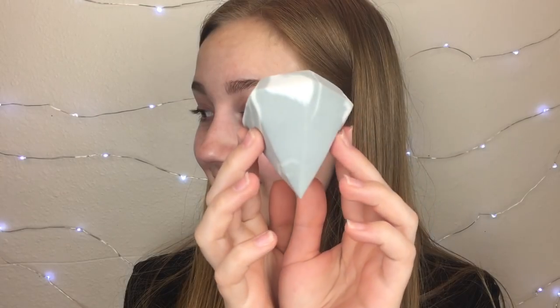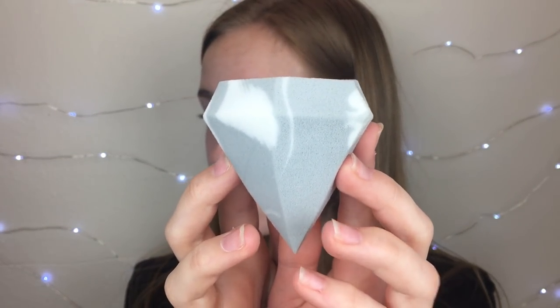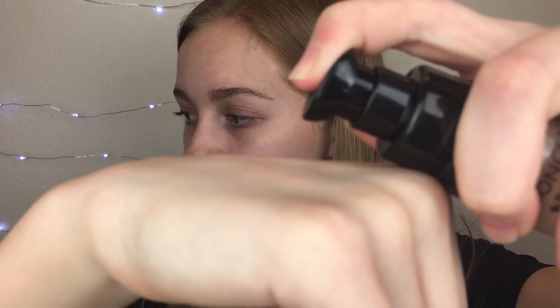So now I'm going to move on to foundation, which I'm super excited for. Again, the Milani Conceal and Perfect. I love that it has a pump because I only have one other foundation with a pump and I really enjoy that. Okay, you know what? Actually, I'm going to wet this sponge first and I'll be right back. Oh my gosh. It got bigger, but it's so soft. I think it's softer than my other Real Techniques sponge, the regular orange one, which I did get another one of, but I think I'm going to enjoy this so much. Holy crap, this one is so soft. Back to the foundation. I'm going to try to pump some out.